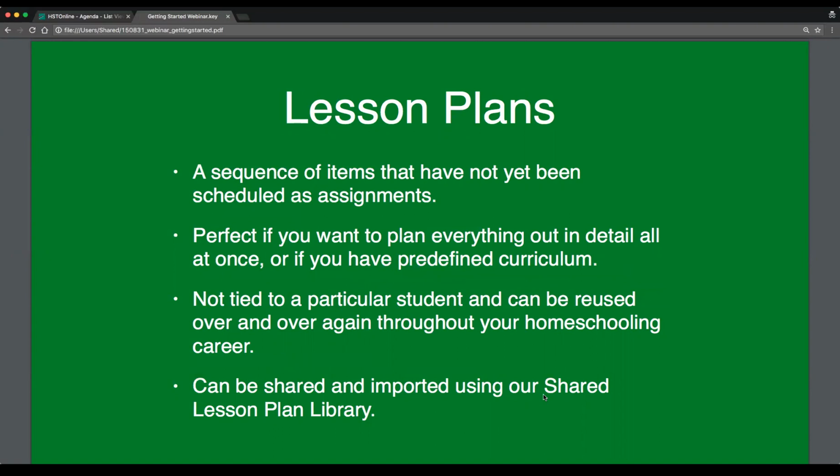But basically, lesson plans are a sequence of items that have not yet been scheduled as assignments. So these lesson plan items look a whole lot like an assignment, but they don't have a student and they don't have a date. So they're almost like an assignment template, if you will. And they're organized in a lesson plan in a particular sequence.